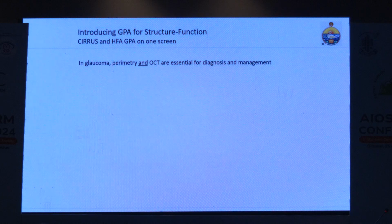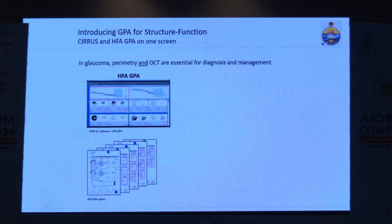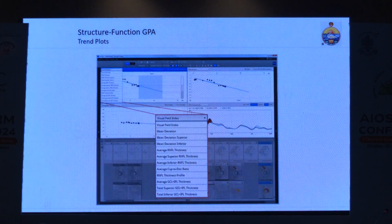In glaucoma, perimetry and OCT are both essential for diagnosis and management. So this forum gives us the advantage of a structure and function report, where it combines the HFA GPA and the Cirrus GPA together. This is how a structure and function GPA screen looks like, where we have these graphs, and a drop down box from where we can select whatever index we are looking for. This will give a trend analysis of visual field index.